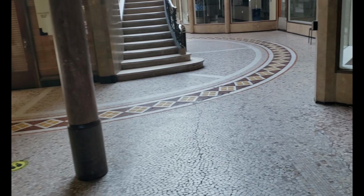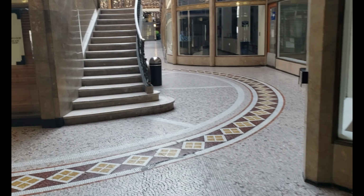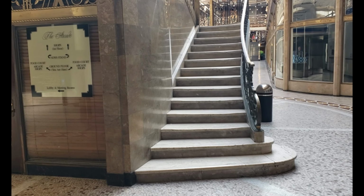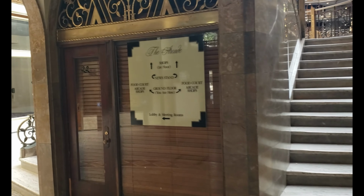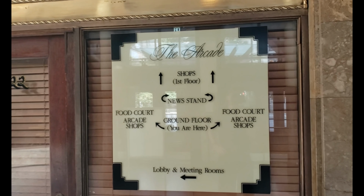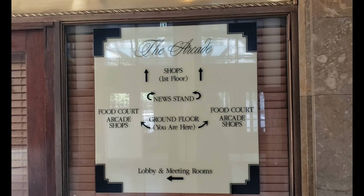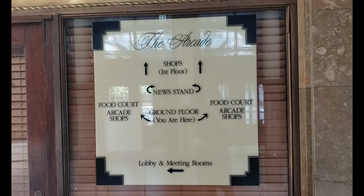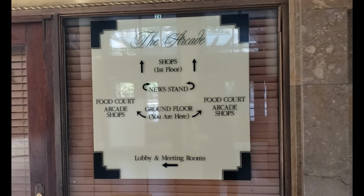We are entering the arcade, starting from Superior, and we'll be exiting on Euclid. But I wanted to showcase the architecture in this building as well as the other arcade. So it says shops are on the first floor. This is a newsstand here and a food court.